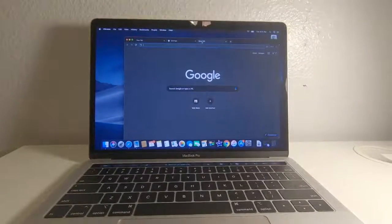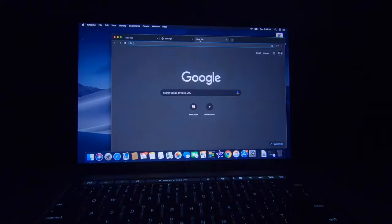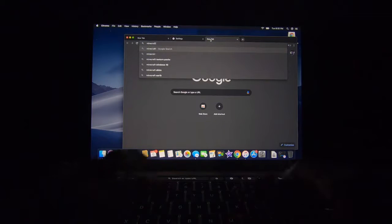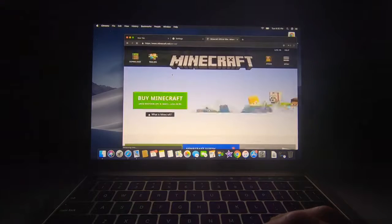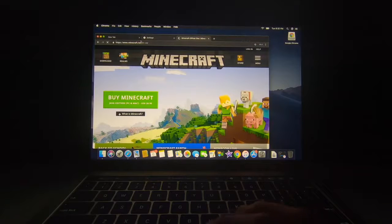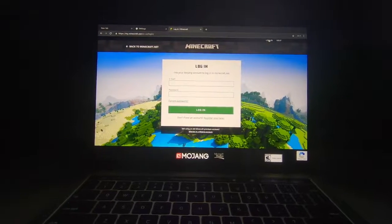Alright guys, this is the moment y'all have been waiting for all this time. We're about to turn the lights off because this is about to get serious. We are about to go on Minecraft. Yep, you heard it, Minecraft. And we're about to go on the Minecraft official site. What is Minecraft? It is something wonderful you guys should play. So, I already have Minecraft. Let me just log into my thing real quick.